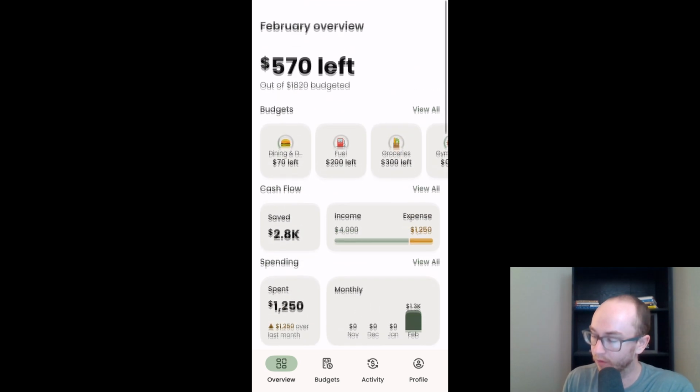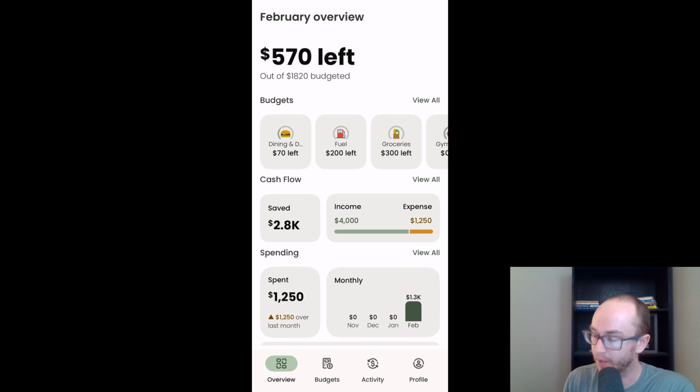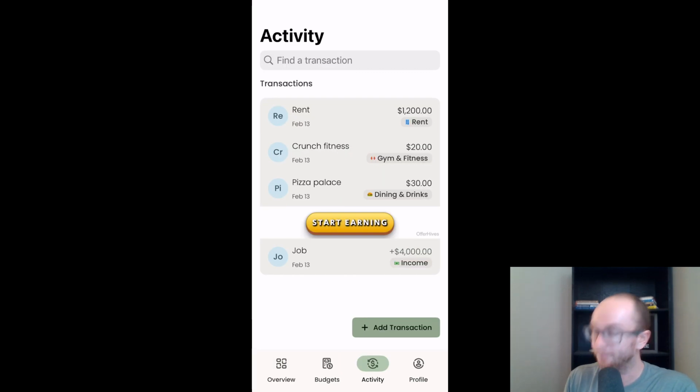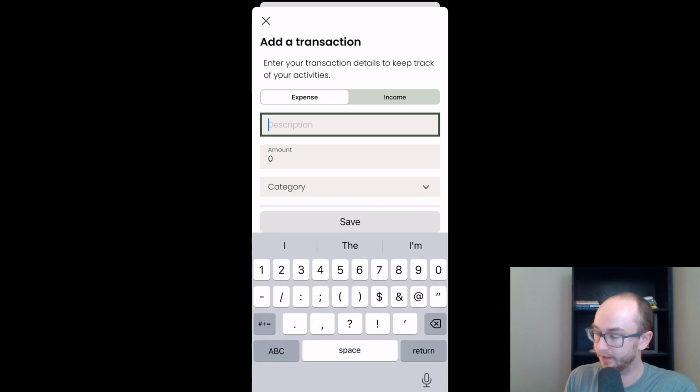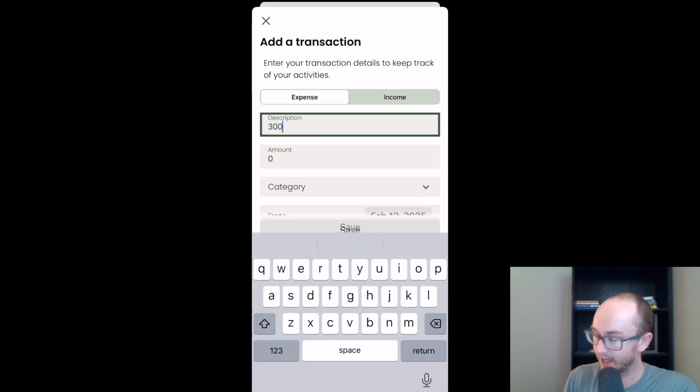We're going to go ahead and add in groceries as well. So as you can see, the monthly spending so far is $1,250. It's 1.3 is the average there in the monthly chart. Again, once you enter in those higher dollar amounts, the picture starts to paint itself, in my opinion. We have our budget, we have our activity. So we go ahead and add transaction. We add the other expense. So let's just say we spent 300.